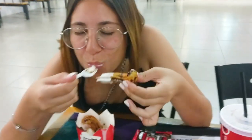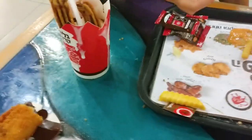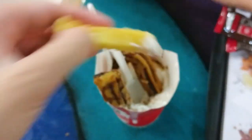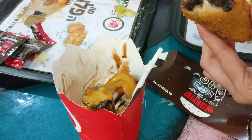You know what I want to try? Let's take a fry, and disgusting, because I always like being daring. Oh. It's like churros french fries. Ew. Whoever likes sweet and savory together, this is nice. We're gonna upgrade this.